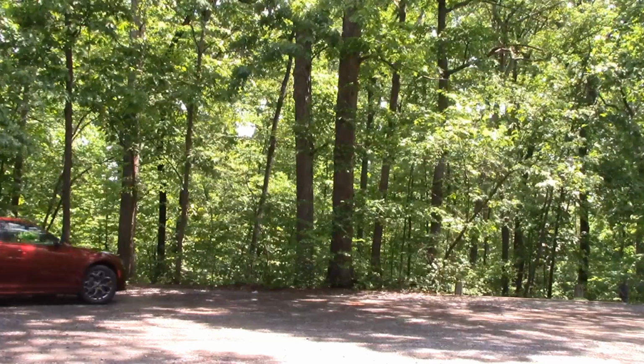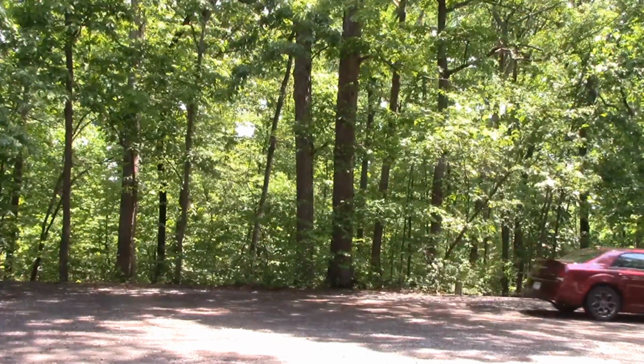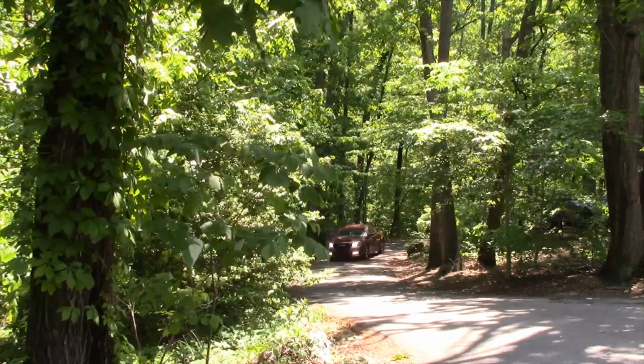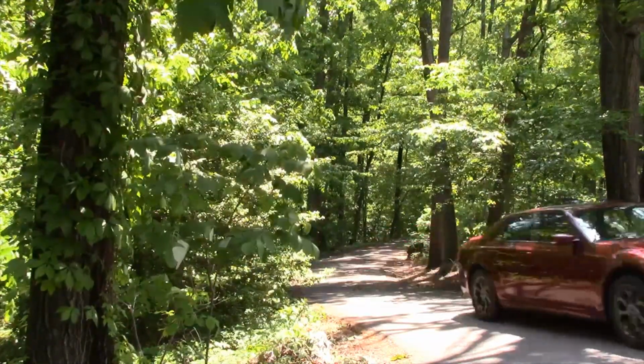You're certainly not suffering for luxury in this sport version of the Chrysler 300. I've got the ventilated seats going right now, and they're keeping me cool, even though I have the air conditioning off so that this sounds better, of course. But it's really nicely equipped, and those safety features are really excellent. But as I said before, this is the Chrysler 300S for sport.